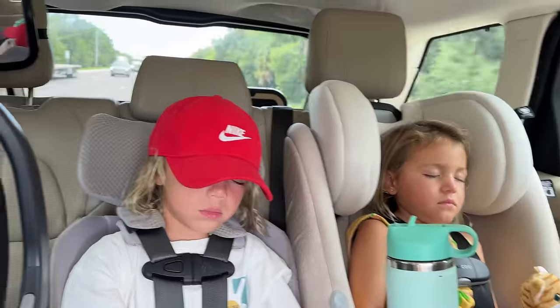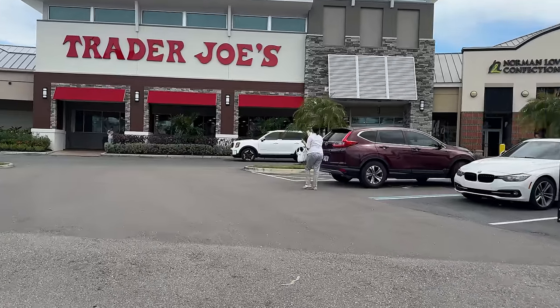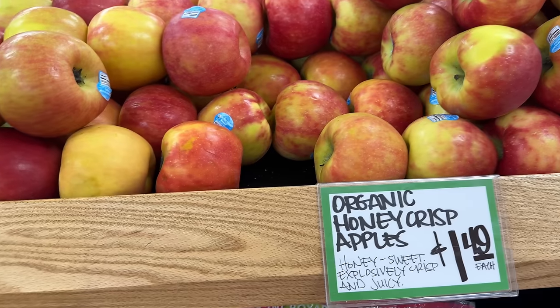So good. Okay, you guys, the whole family is asleep. Well, Erin's not. I'm here at Trader Joe's, one of our longtime favorites. I don't know anybody that doesn't love Trader's. I'm gonna buy a bunch of black beans and all these things because the prices here at Trader's is so low.